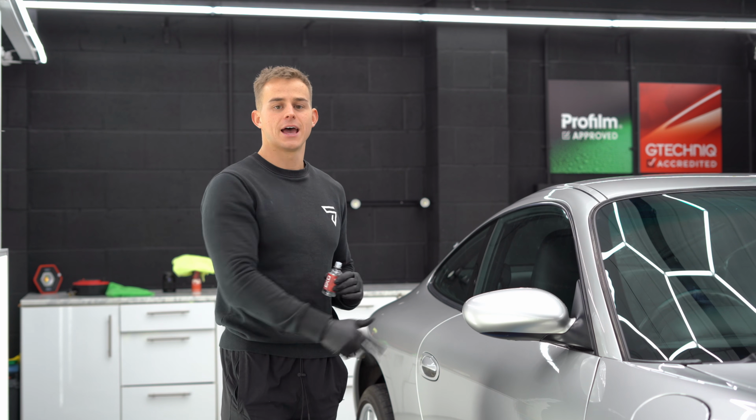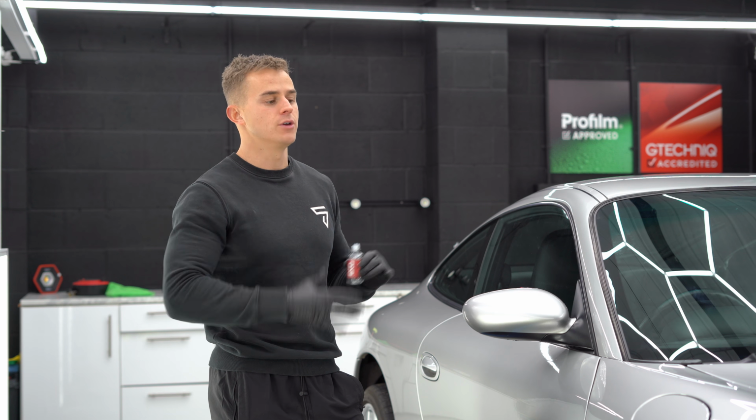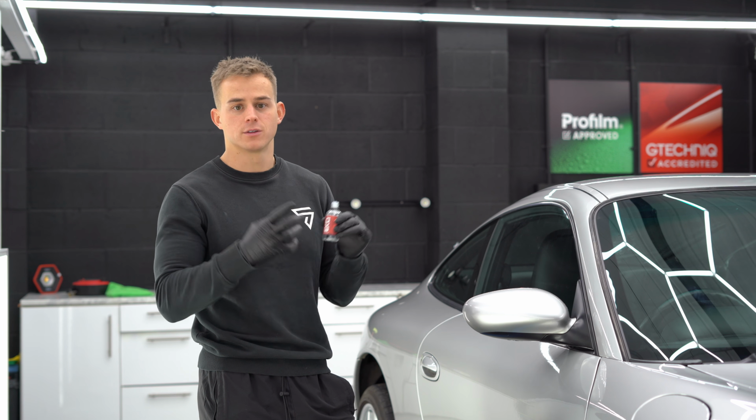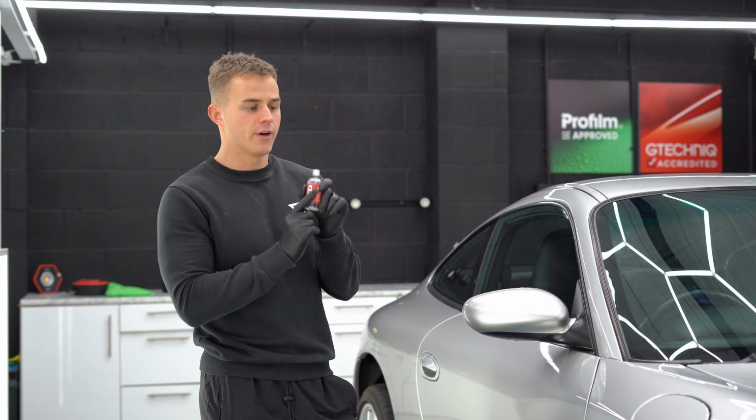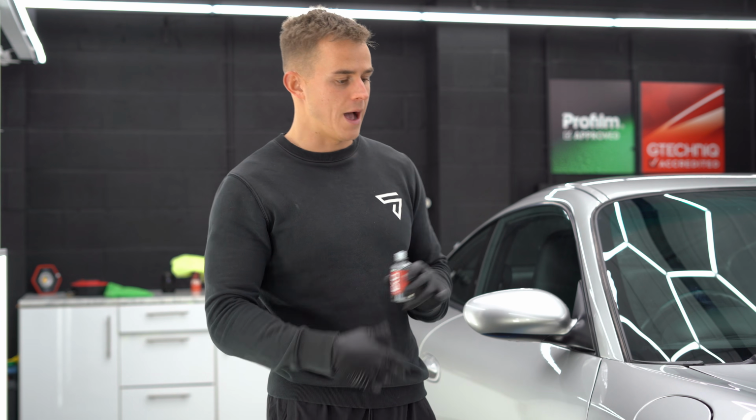We've just applied the first layer, which was Crystal Serum Ultra. That flashes off and dries quite quickly, so you have to do smaller panels, smaller areas at a time. Now it's time to go with EXO, which is a bit more flexible, so we can do bigger areas in a single application.